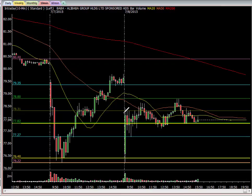We just took it and ran. Kind of chopped up. I think that was the best decision because it really didn't do much from there. So that's Baba. With China getting smashed, anything can happen. I think the FXI can go a little bit lower. We're looking at 37 or possibly 35.